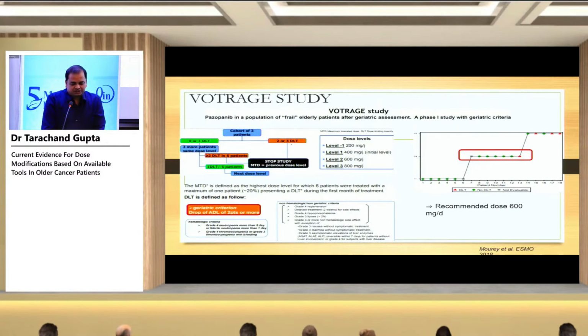This was the Waterage study, which was done to assess the maximum tolerable dose of pazopanib, which is 800 milligram per day in a normal, or you can say adult, population. But this was done in a 3+3 fashion, where if the patients had 0 or 1 dose limiting toxicity, then 3 more patients were added and assessed for dose limiting toxicity and maximum tolerable dose. Toxicity was assessed by a drop of 2 or more points in an ideal score of the toxicity.